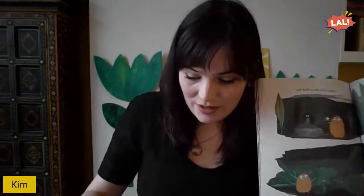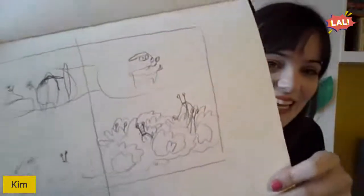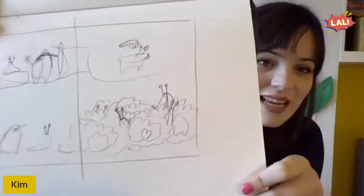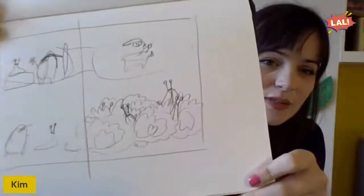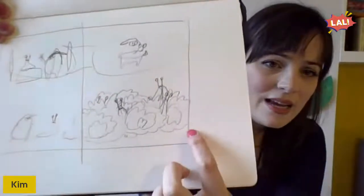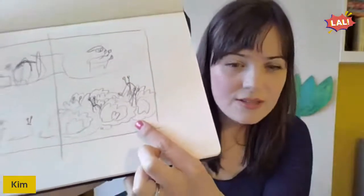So I'll show you the drawing I made in my sketchbook of what I wanted this page to look like. Here it is. And you can get an idea. So I kind of knew that I wanted Ned at the top to bring back the flower, and then that Ned was going to pick the little slug up and take her back to her family down here. But this was really just a very rough sketch. And then I started painting, and I love using paint.